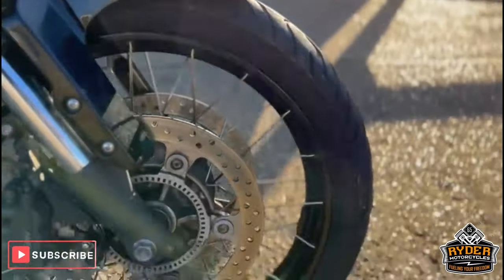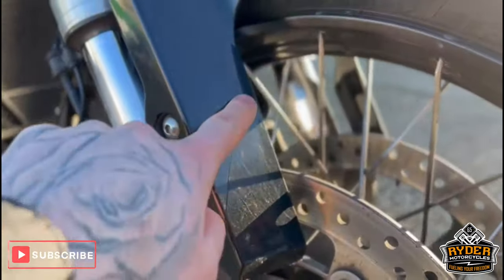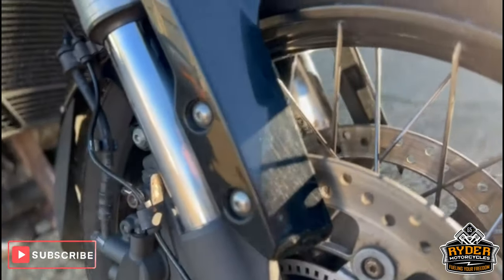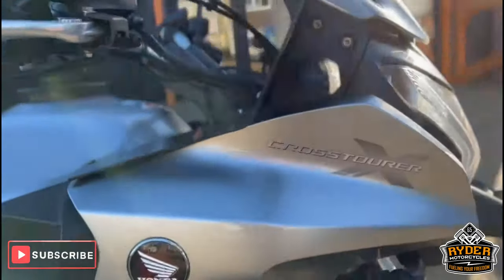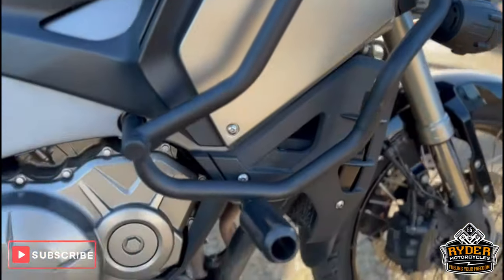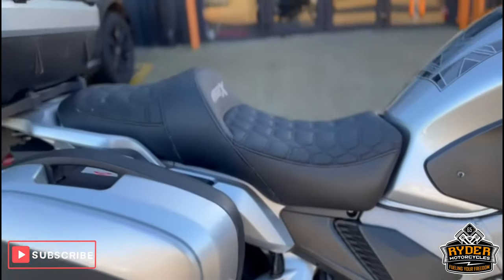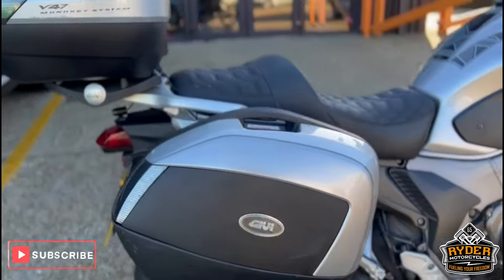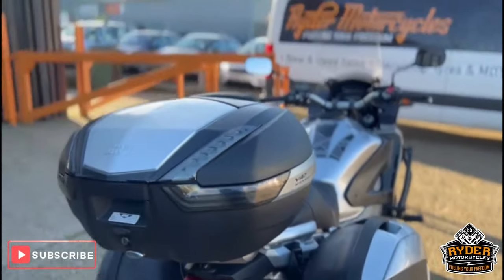Front wheel's nice. I have noticed the front bumper, front mudguard, there's a slight crack there. That's generally from someone leaving a disc lock on. Also got the extender on the rear of that as well. Panels on the right hand side all seem in nice tidy condition, as is the engine bay. Now the frame, it does also have a full Givi panel system on there. It's the two side boxes and the top box.